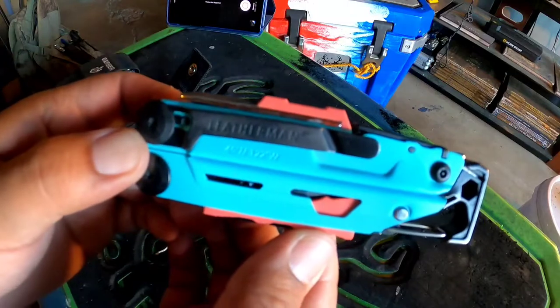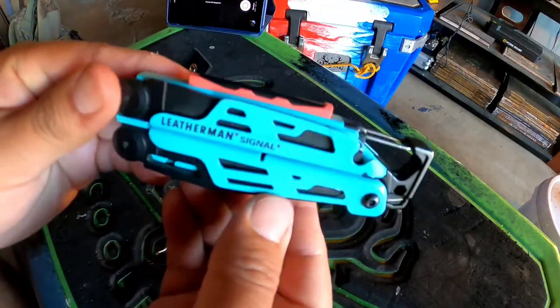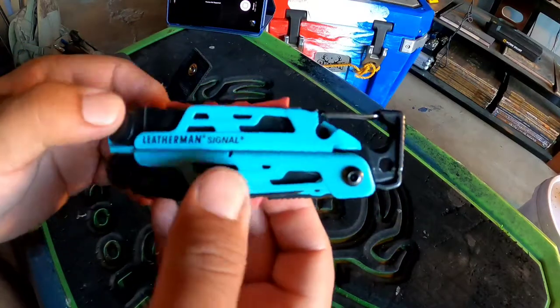The knife steel hurts the score, but it was sharp. I didn't have any issues with it. Time will tell how the edge holds up.